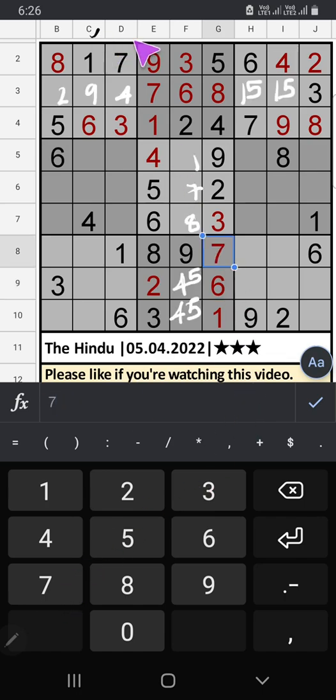Column C, column D, and 7th row we have 1. So 1 can't come in these cells. Then 1 is confirmed here. Column I and column J we have 8. 8th row also we have 8. So 8 can't come in these cells. Then 8 is confirmed here.